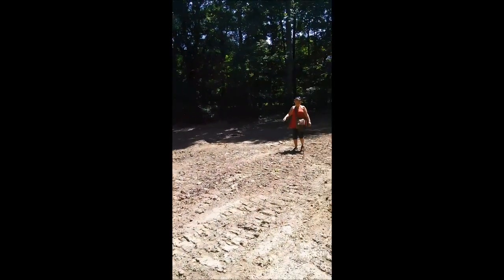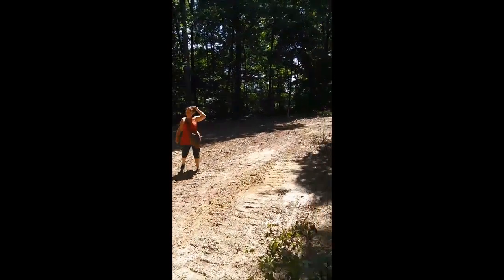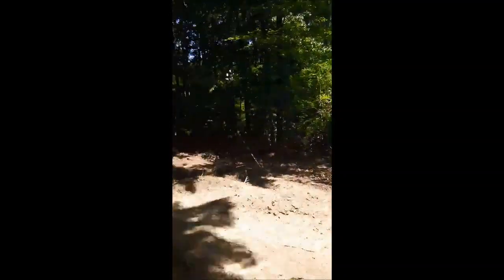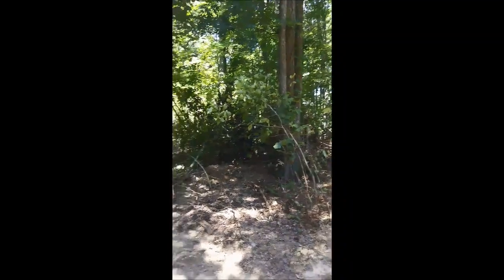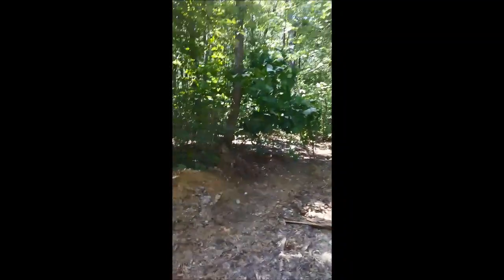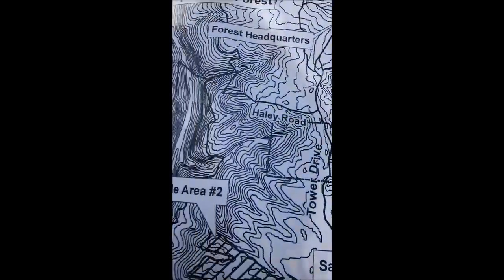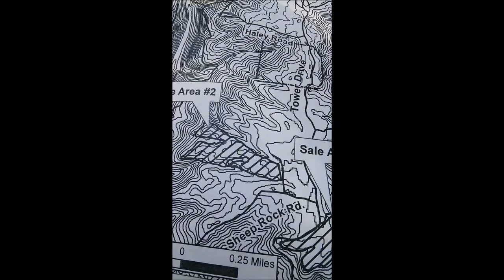Okay, this is site 2 of sale A11-1401 at Prentice Cooper. It has not been cut yet. Here's a little turnaround spot they've just made. And so we're kind of on the northeast end of the map of sale 2.